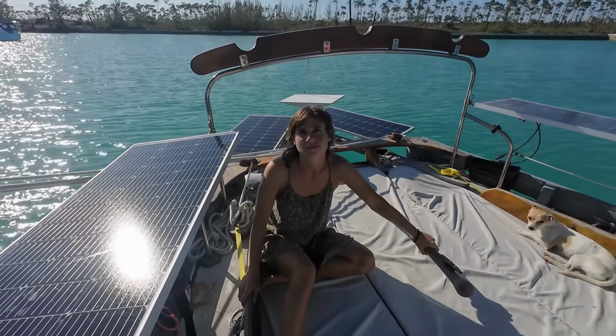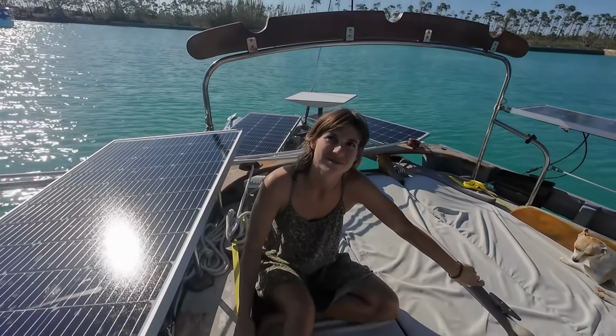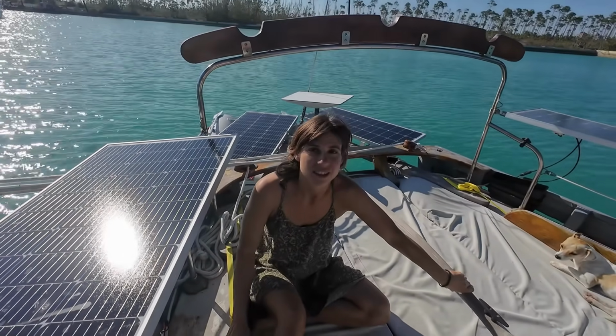Wow. And why do you do that? What's the point of that? It's just a self-steering. That's pretty cool. So you can actually steer by the wind? You can. That's super cool.